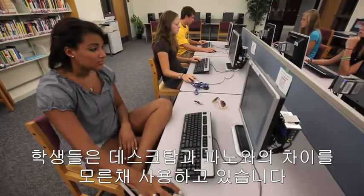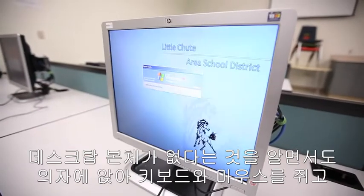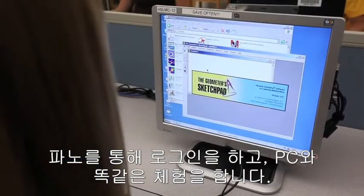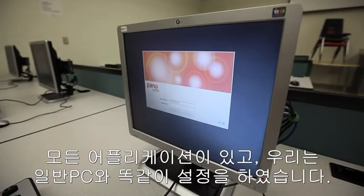Students basically don't notice the difference. When they sit down, they have a keyboard and mouse. They may notice that the desktop itself is missing, but when they log on, their experience is basically the same as a PC. All their applications are there as if they were sitting down at a regular computer.